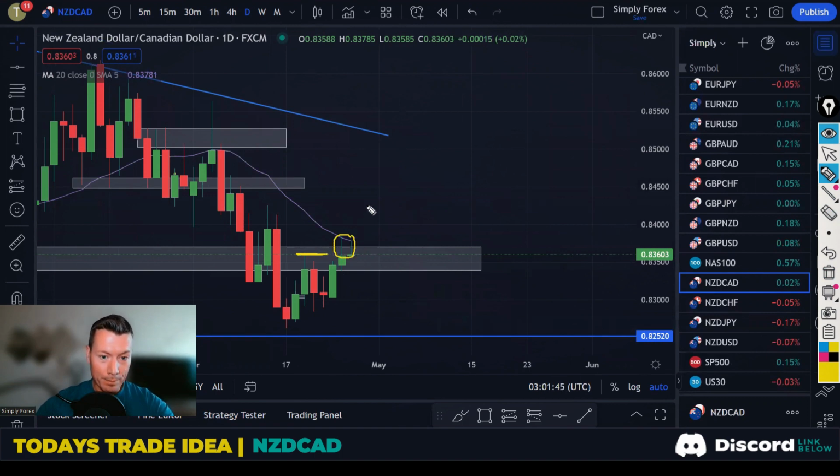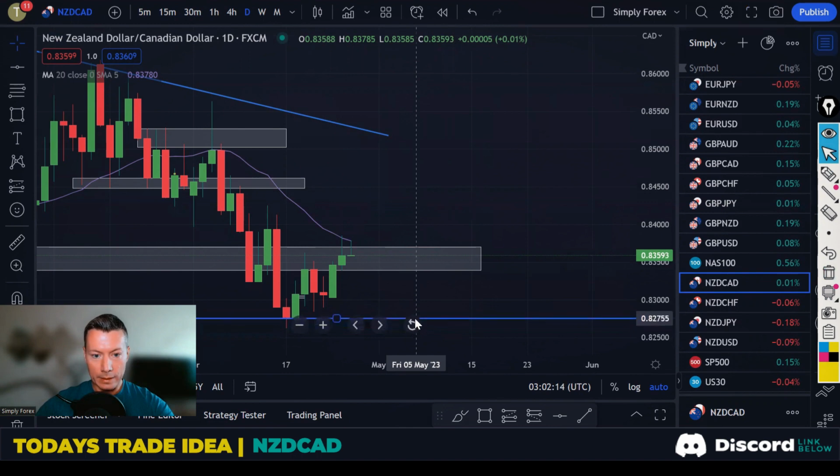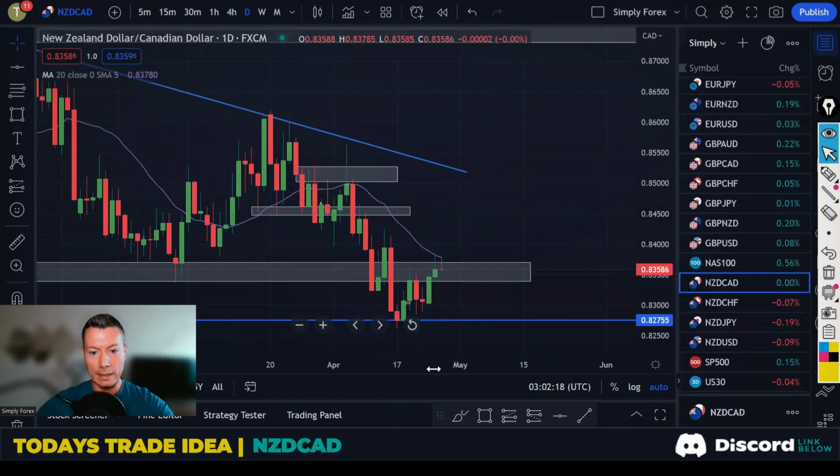So we bounced off this moving average 20 here. So we're at an area of resistance. We've hit the moving average 20 and we've had some wicks closing back below these previous highs here. Okay, so for all of those reasons, I think we can take price potentially back down to these lows. I'm actually going to move my target a little bit. Okay, so let me move this to here. Okay, so this is going to be my target, guys, back down to these daily lows.